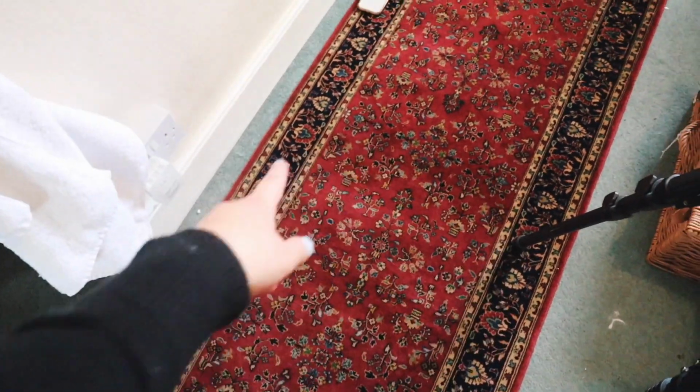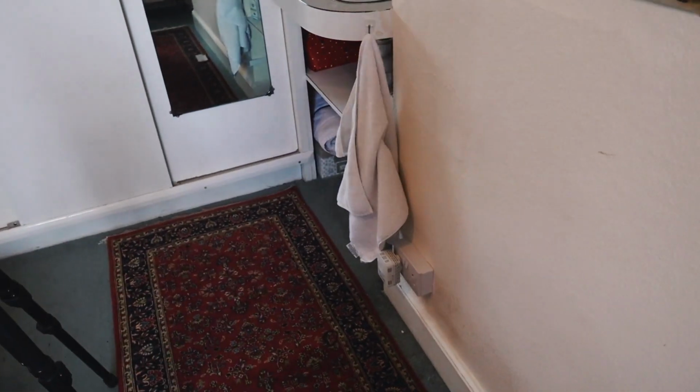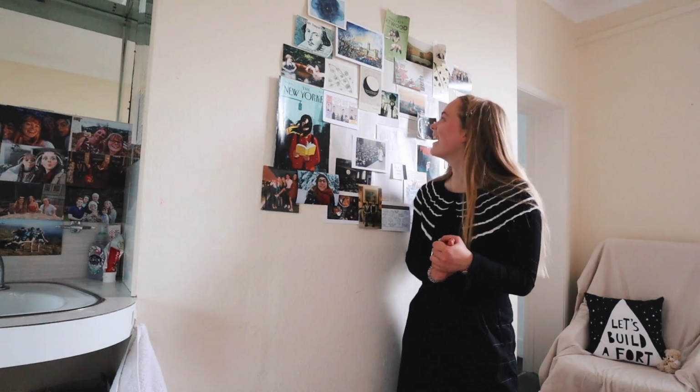Oh, by the way, I've also got this rug here, which I brought from home, and I just think this adds such a nice homey touch to the room. Next we've got this dark academia mood board, which I am so happy with. I'm so happy with how it turned out.